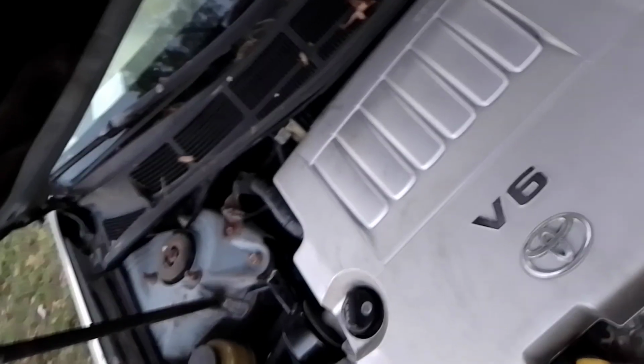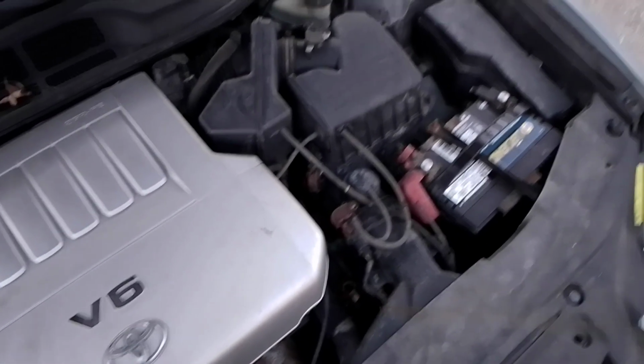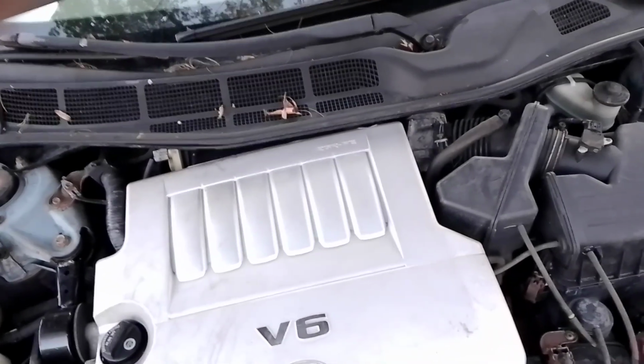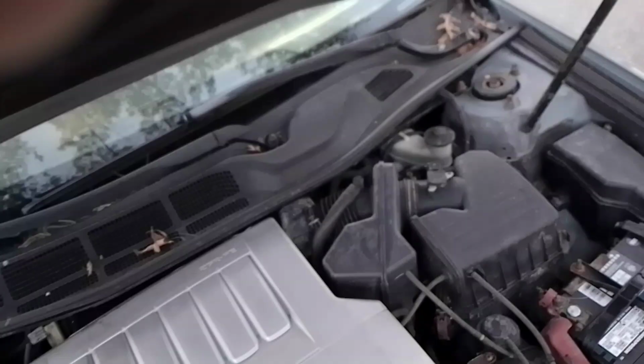Do I kind of regret this? Yes. Am I a little? Let's check the trans fluid. Alright, so the trans fluid, it's not. Let's see. So I don't smell a burn, but it does not have that orange.